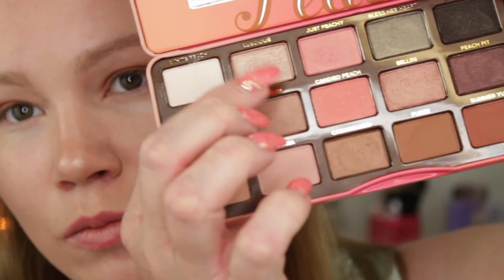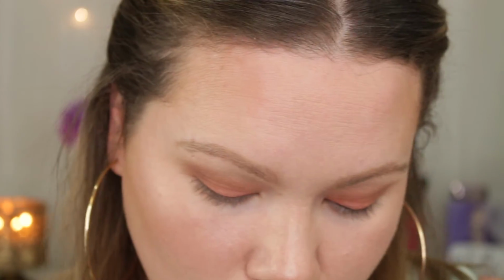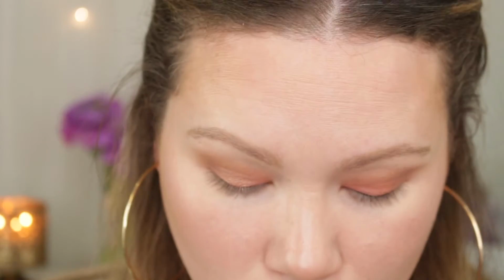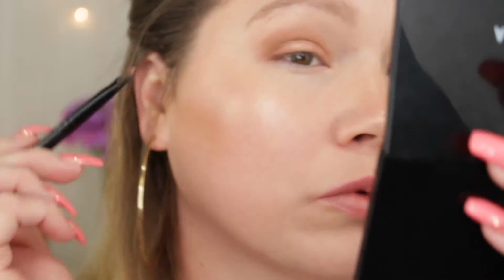Now going in with my e.l.f. concealer brush, I'm going to use the color Lucious and pop that on the lid over the original color. I'm just going to concentrate in the center of my lid to make my eye color pop a little bit and add some glowy, shimmery color to this look.